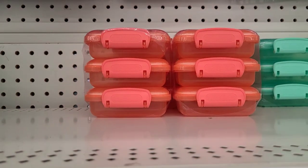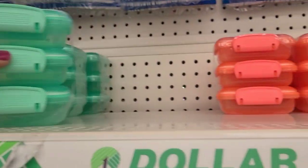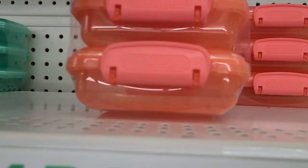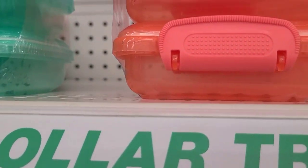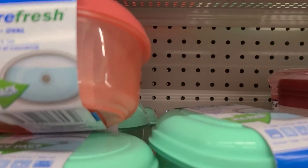Here are the Sterilite, not Sterilite, sorry. Here the bonus pack is packs, the locked up. I love to buy these. So they got these in these two colors here. And then they also got these Shore Fresh as well.